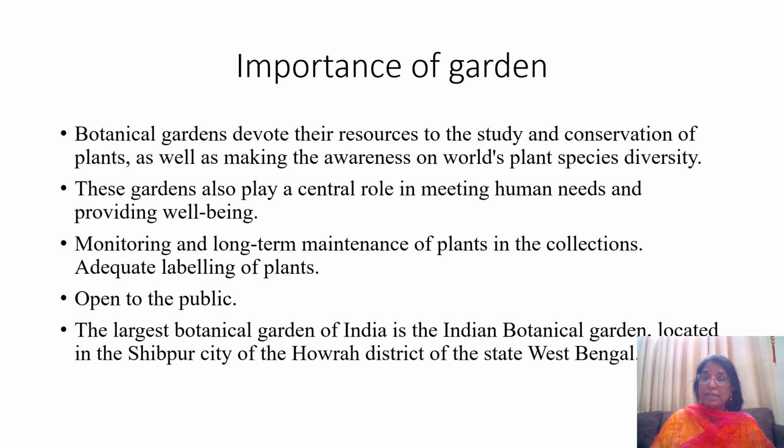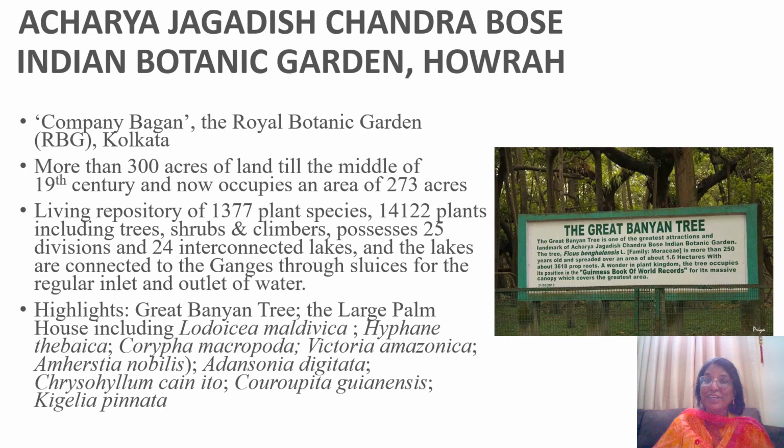The largest botanical garden in the country is in Calcutta. Now we are going to have a look at India's largest botanical garden, Acharya Jagdish Chandra Bose Indian Botanical Garden, which is situated at Botanical Survey of India, Calcutta, Howrah. This botanical garden's genesis was during the 18th century by Colonel Robert Kyd, who was working in the East India Company. At that time, this botanical garden was called Company Bagan.